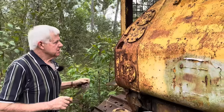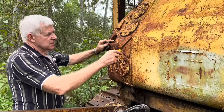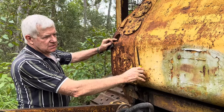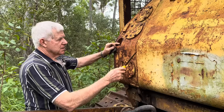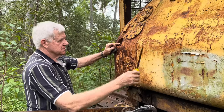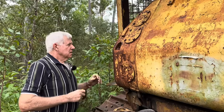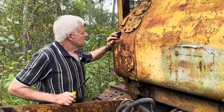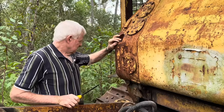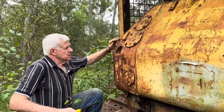This will be the next challenge. I reckon, see this join down here? Look at that, someone's even cut a porthole in there at one stage to clean it out. I reckon diesel that side, and I reckon hydraulic oil this side. I guess that's probably the filler bung, and I don't know how we're gonna get that out, because I don't think I'd have anything here that would.